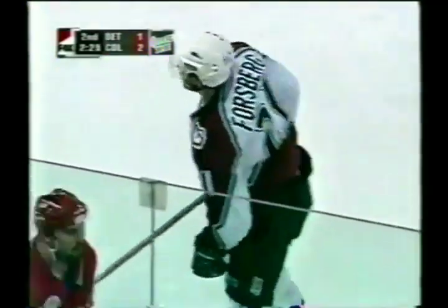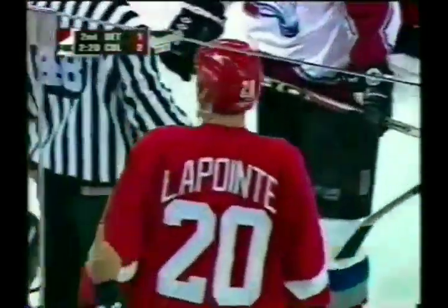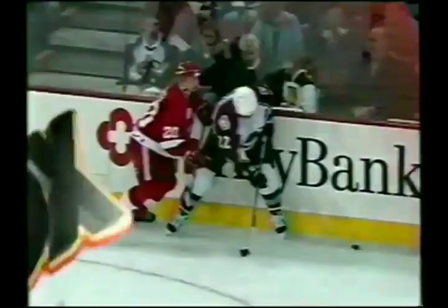Lapointe and Forsberg. The puck had just gone by, and Kaharski's calling a kneeing penalty. Don Kaharski knows this is very close to a complete explosion here. And Lapointe will go to the box. It'll be a kneeing call on Forsberg. John Wharton has just returned from the locker room, and Draper stays in the locker room.